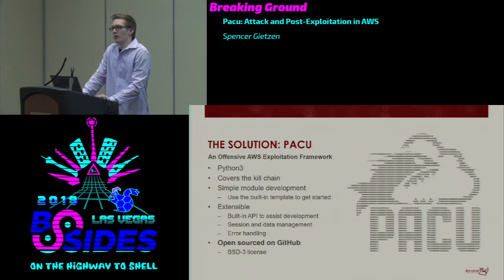It removes a lot of the work on your side of things, so you don't have to rewrite a bunch of code every time you want to do a certain attack. You don't have to go find it in your operating system. You don't have to integrate someone else's code to try and fix some weird bug. It should just be able to handle those things.